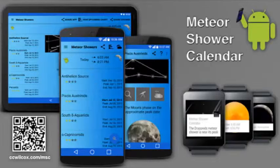as well as provides an interactive method to count meteors by aiming your device at the sky and swiping the screen to show the meteor direction.